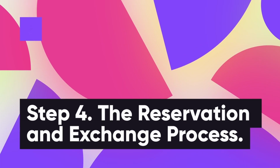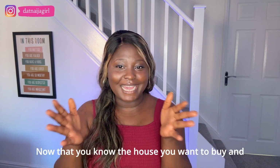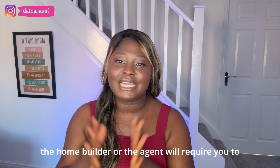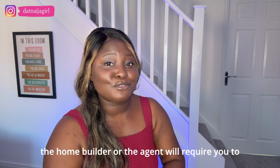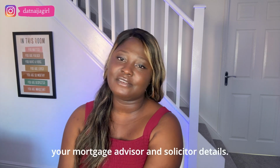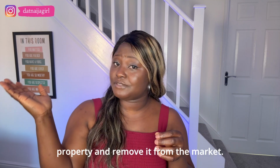Step 4, the reservation and exchange process. Now that you know the house you want to buy and you have a mortgage advisor and lender, the home builder or the agent will require you to pay a reservation fee and also request your mortgage advisor and solicitor details. This reservation fee is a deposit to secure the property and remove it from the market.